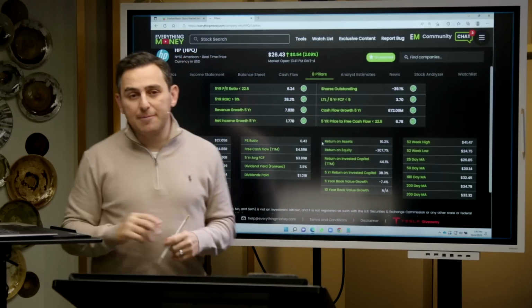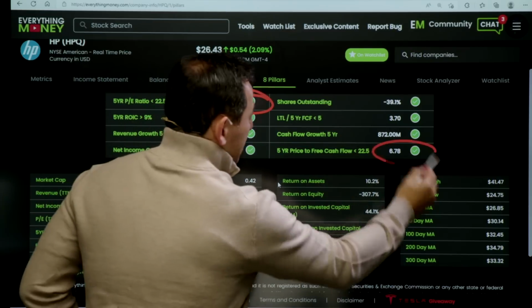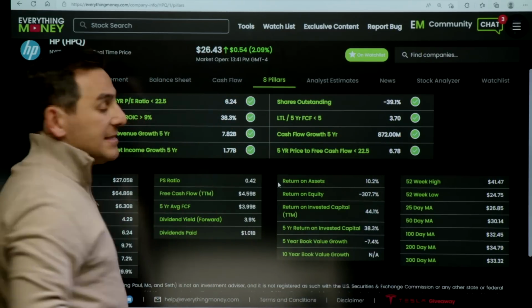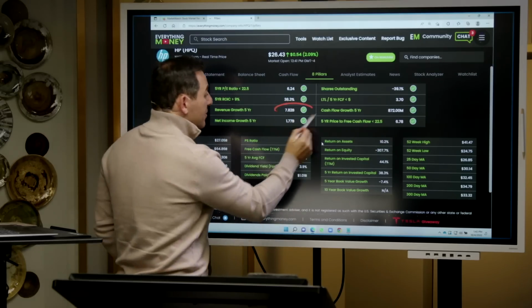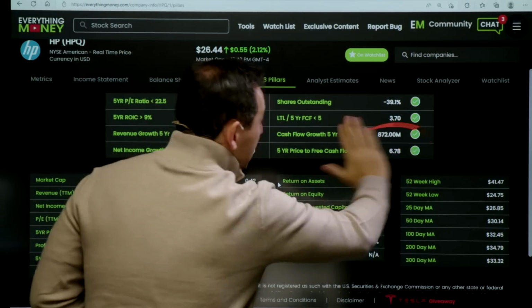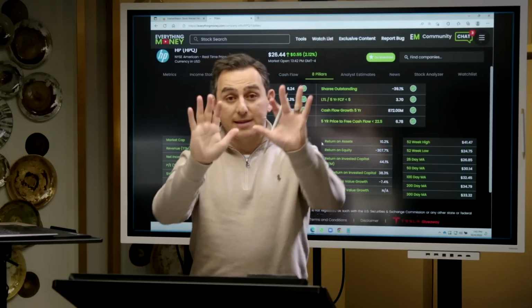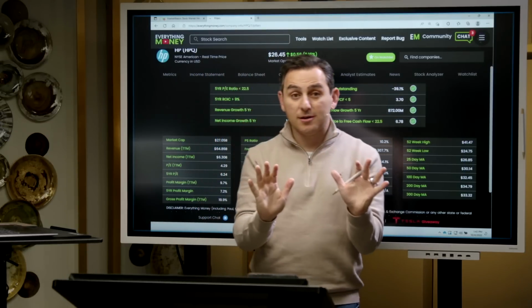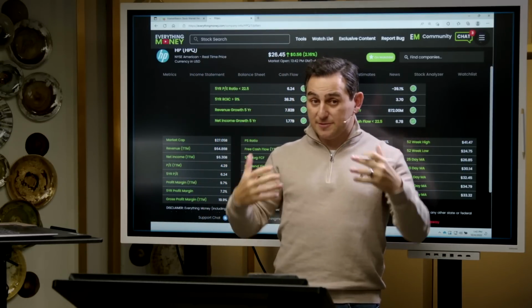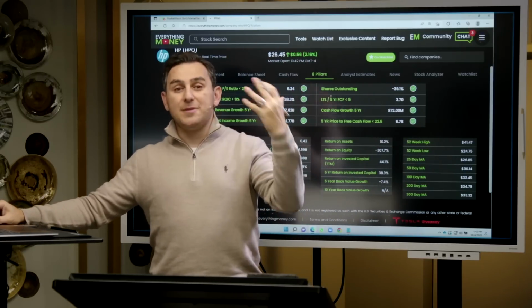And here's our 8 pillars tab, like I told you. It does all the math for you. So here's what I like. This PE and this price of free cash flow means people think the company is dead and a loser. But you see revenue growth, net income growth, and cash flow growth. You see low debt, you see buying back of shares, you see all the great things here. Now, the stock is down a lot in the last year. Yes, it is. But it could be because of where the company is in terms of being a tech company, and there's been a lot of negativity.